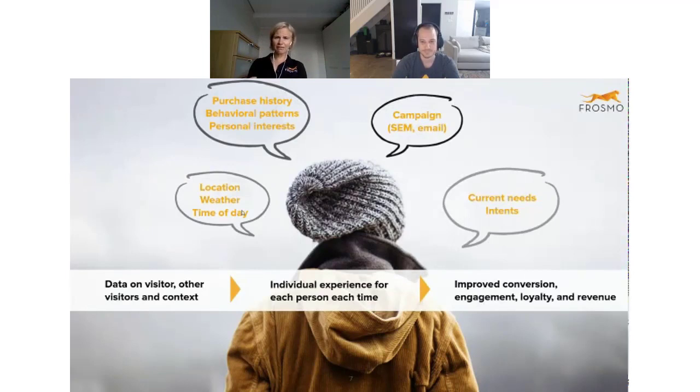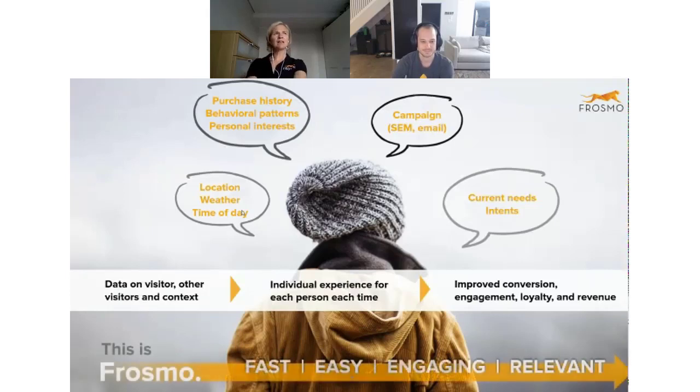And then of course we have the magic word of AI. So we are predicting the current needs and intents of that specific visitor. And one last thing, and something that we've focused on a lot over the last 12 months, during the pandemic, is this fast and easy part.